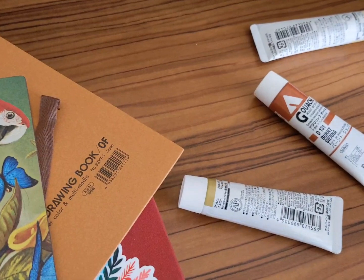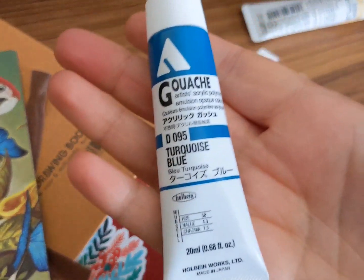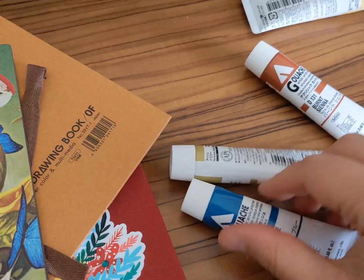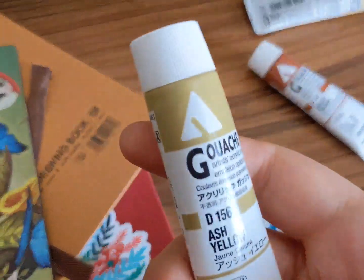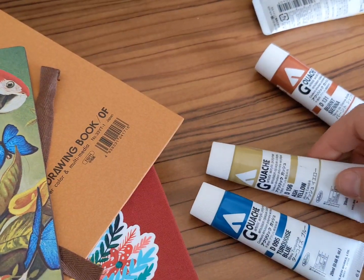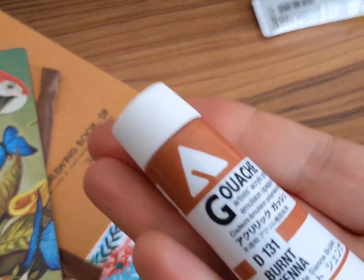They had a really good deal on my favorite acrylic gouache. It's this Holbein acrylic gouache, permanent gouache. I got this beautiful turquoise blue. I got ash yellow. I have ash green and ash blue already, and this yellow just looked perfect for some of the things I'm seeing out here.